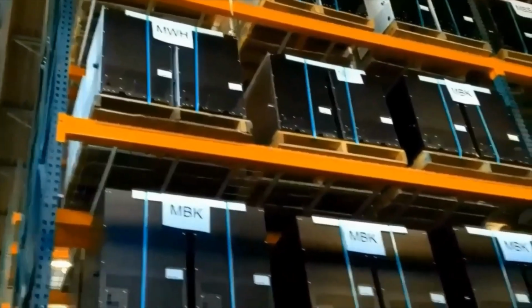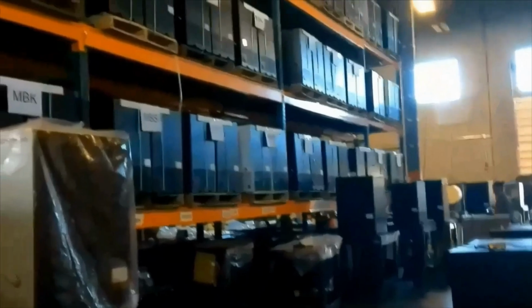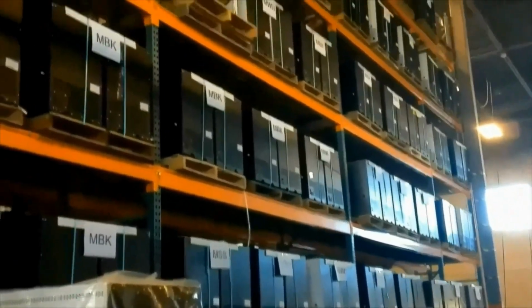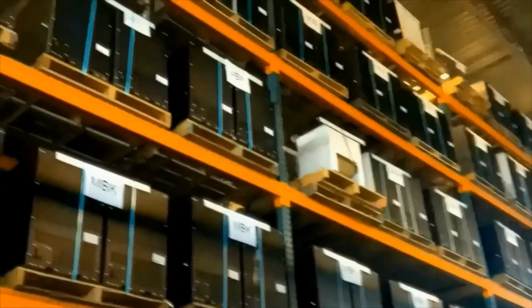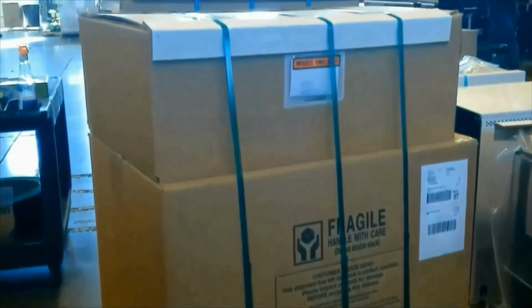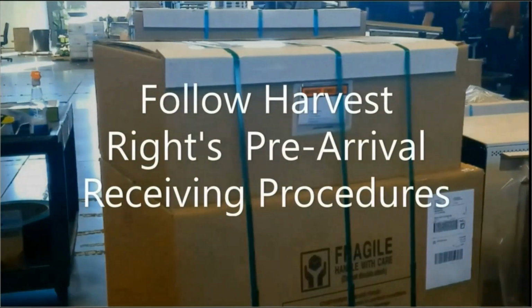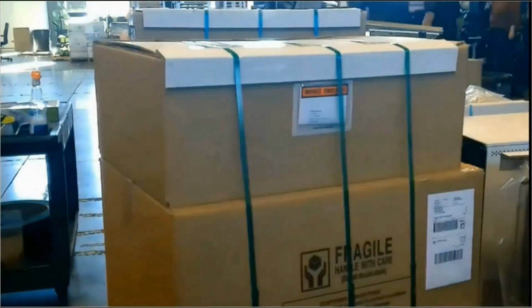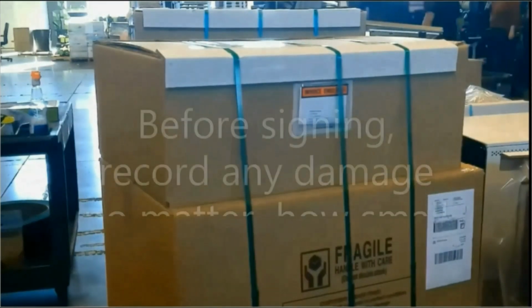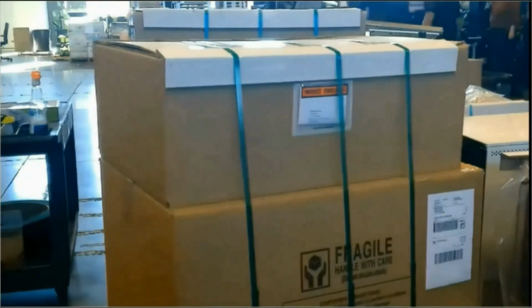I was amazed to find racks and racks of freight damaged freeze dryers. On average, freight companies damage about 200 units every week. Harvest-Right is working with Federal Express to reduce freight damage. Here are a few suggestions customers can do to ensure that their units don't have hidden freight damage. Follow Harvest-Right's pre-arrival receiving procedures before your freeze dryer arrives. Before signing for your freeze dryer, make sure you document any type of damage on your freeze dryer box, no matter how slight.